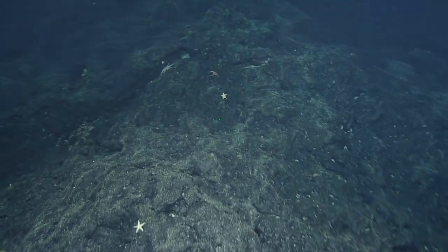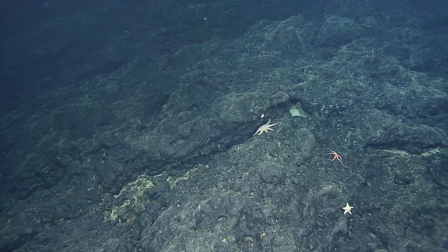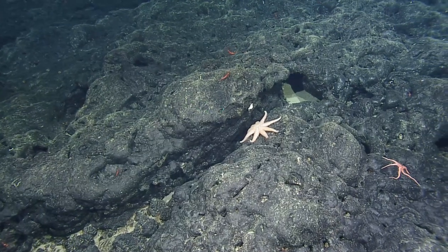Some sea stars. Another big sea star. Oh wow, that's a big mega. Boy, this iris is mega star. Jumping.